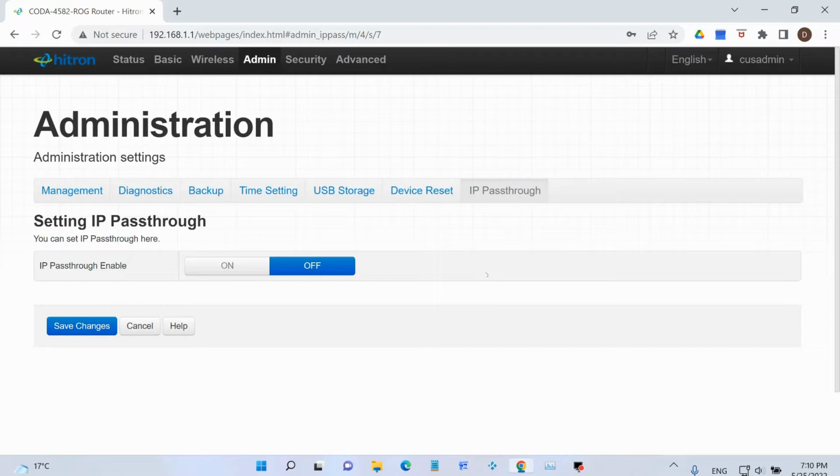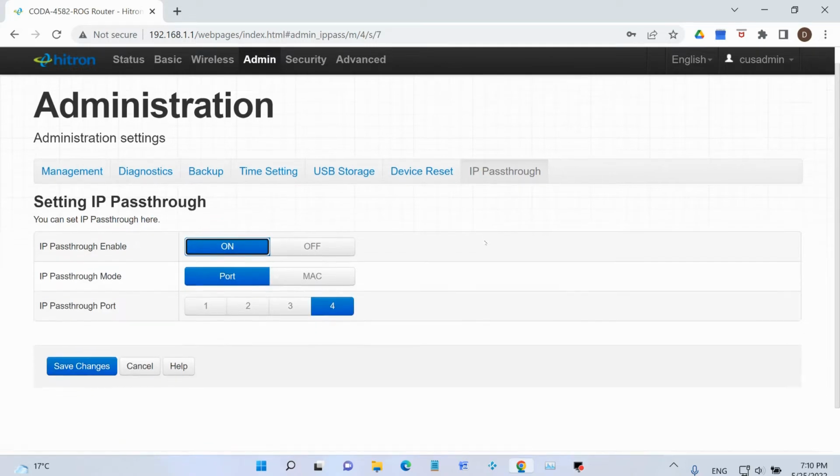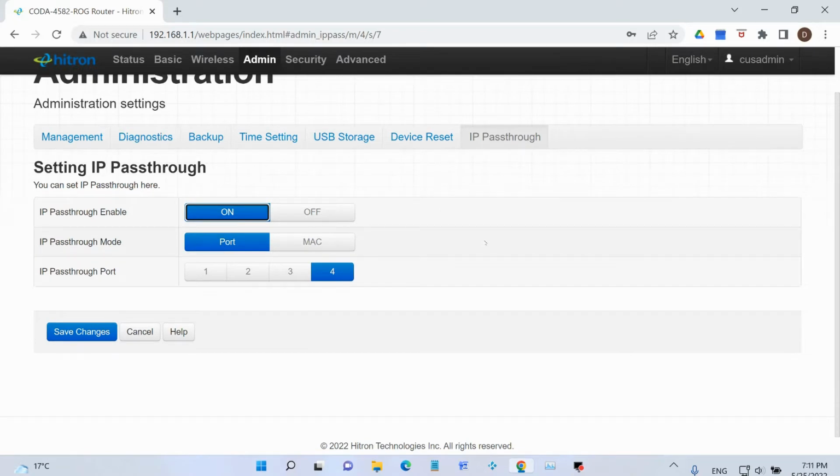I wasn't quite sure what it is. I've done a little bit of digging, and what it looks like is this function will pass a second public IP address into a dedicated port. You can select it by the port number, or you can pre-assign it to a MAC address, which maybe is not the greatest idea, but possible. But I have my Magicjack set on port 4. So I'm gonna assign a public IP directly to port number 4.